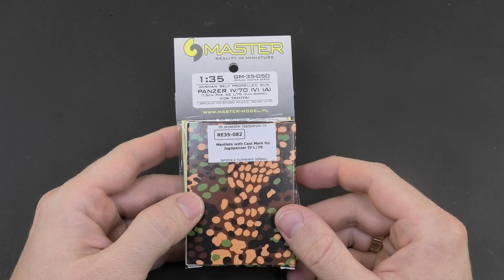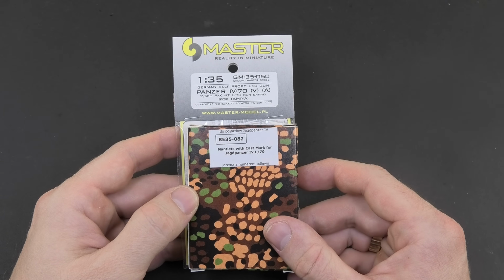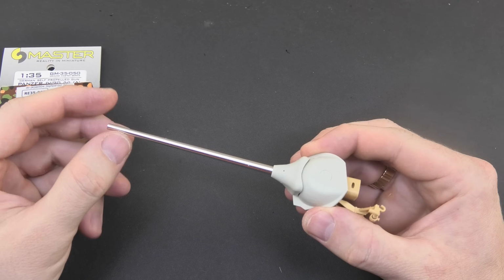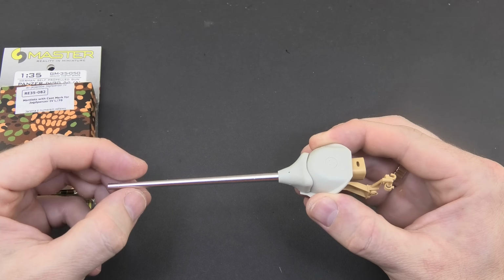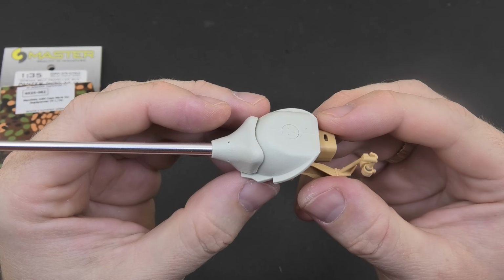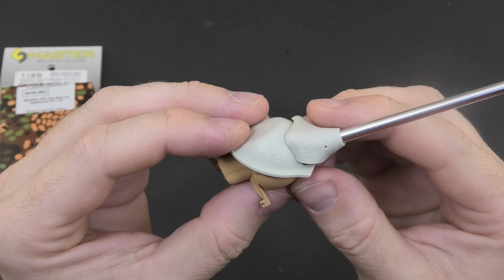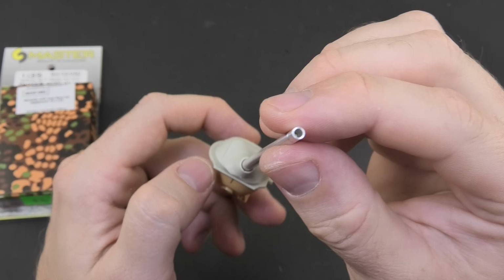Further elements to upgrade this model are a metal barrel from Master Model and a resin cover for the gun mount, which is produced by Panzerart. I was a bit worried about how these elements would fit together, but as you can see, I managed to assemble them without any problems and of course they are still movable in the vertical and horizontal planes. Great, although I don't know why I need it because I don't play with models and I don't drive them around the table or shoot them. Although maybe I could do it while playing with the kids.